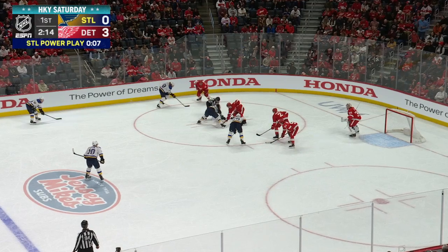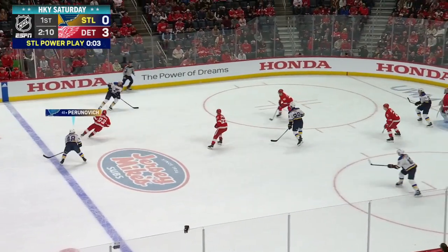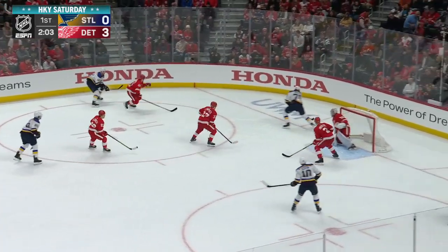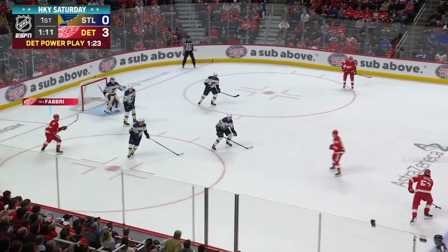Sundqvist and Neighbors are the two players that Drew Bannister said have made the biggest difference being net front. And Sundqvist out there now. He has the puck. Backdoor! Shan hit the post! Oh, he missed a wide open cage! To the half wall, Fabry. And back up top to Moritz Seider.